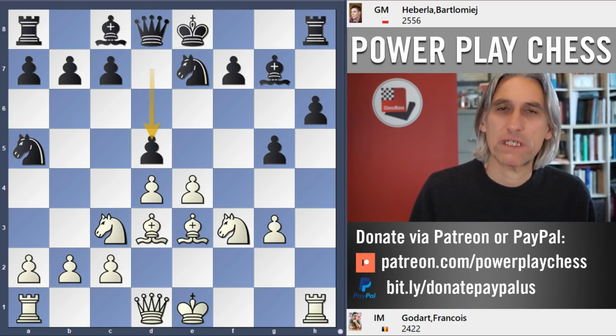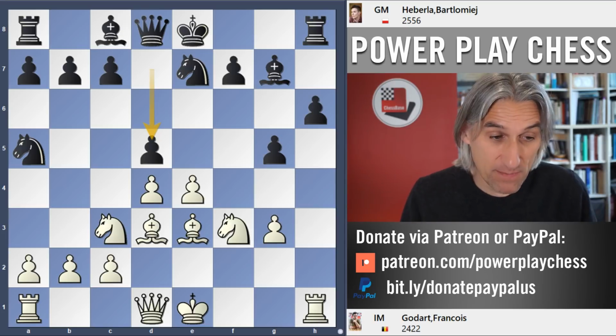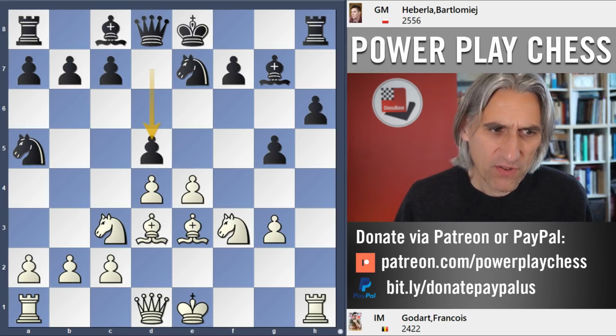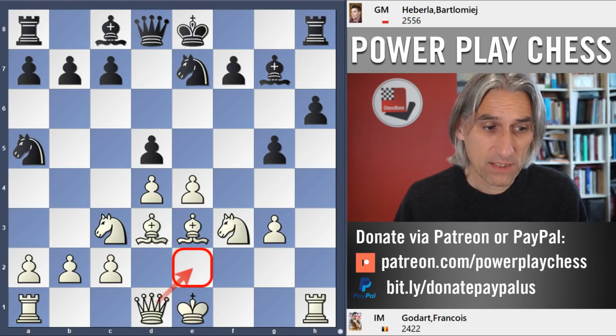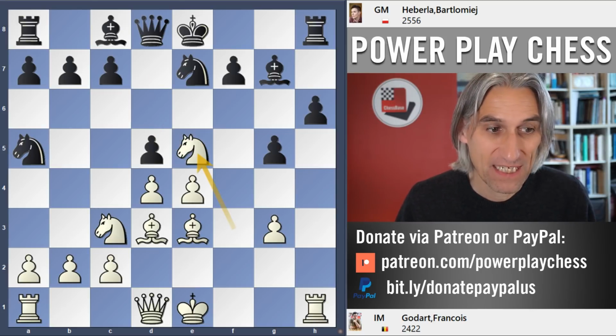d5, black strikes back in the center, which I think is very understandable. These pawns in the middle feel as though they need countering. And here white plays a tempting move, queen e2, which prepares to castle queenside and puts the queen on the same line as the king. Fair enough. Actually, there's an even stronger move, and that's knight e5.